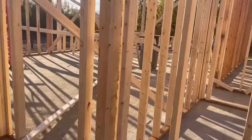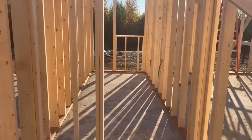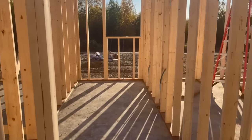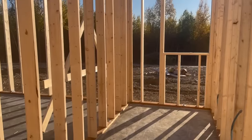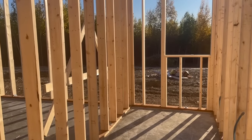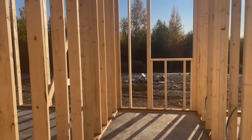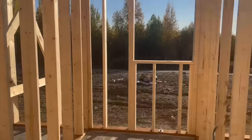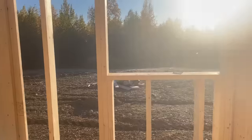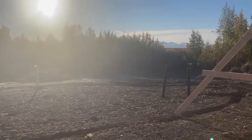This area, we're going to have a nice little bench seat and a place to hang our jackets. And then right through here, this is going to be our main pantry. Because we live quite a ways out from town, we go into Anchorage, do our big shops. This is what will hold all of our food. And it's rather large. It's 6 feet by, I think, 12 or 14. And we'll have a nice window looking out our backyard here.